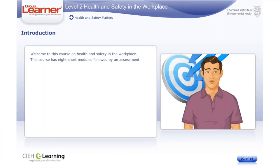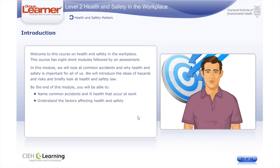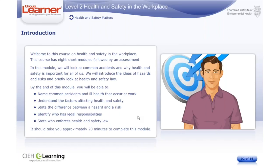Welcome to this course on health and safety in the workplace. This course has 8 short modules followed by an assessment. In this module, we will look at common accidents and why health and safety is important for all of us. We will introduce the ideas of hazards and risks and briefly look at health and safety law. By the end of this module, you will be able to name common accidents and ill health that occur at work, understand the factors affecting health and safety, state the difference between a hazard and a risk, identify who has legal responsibilities, state who enforces health and safety law. It should take you approximately 20 minutes to complete this module.